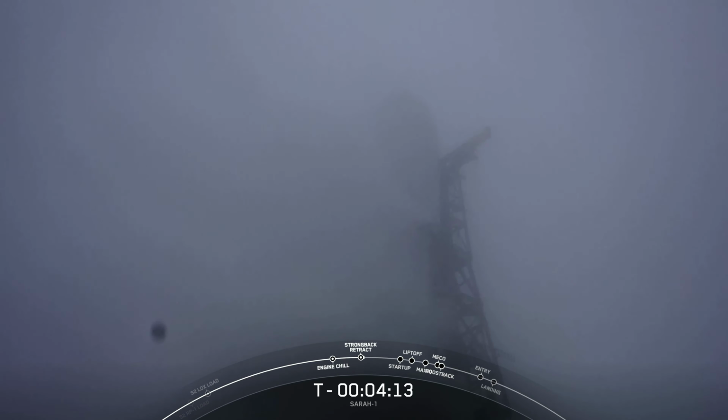Now, we do have a bit of fog in Vandenberg, which is pretty typical for Vandenberg at this time in the morning. So I don't think we're going to be able to see the clamp arms opening, but they are opening right now. And after those are fully open, that structure next to Falcon 9 will recline away from the vehicle in preparation for liftoff.